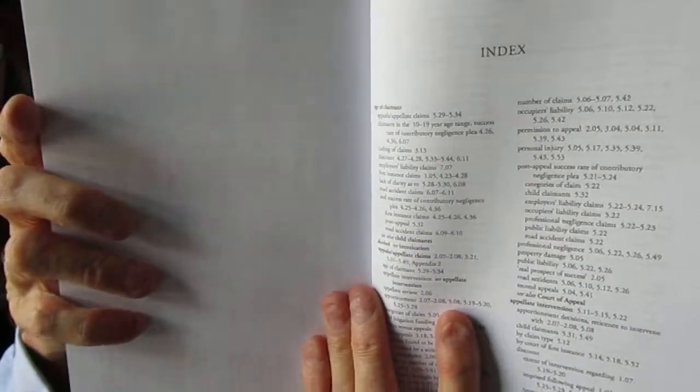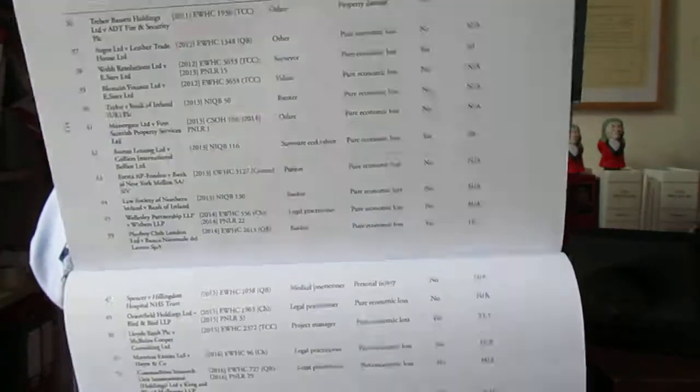Now, it runs to 320 pages. You can see the index at the back there. It's actually indexed by paragraph numbering, and as is to be the case with OUP structured books, it has a particular structure of its own, very much the house style of OUP. Then there are in fact some cases listed at the back of the book.